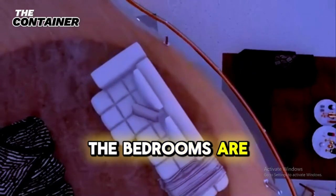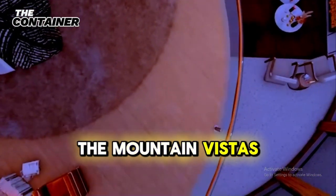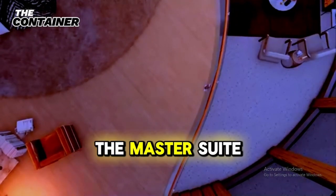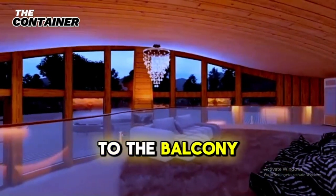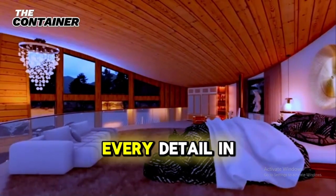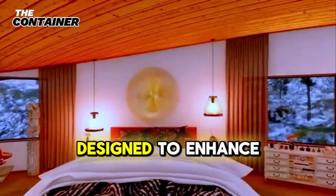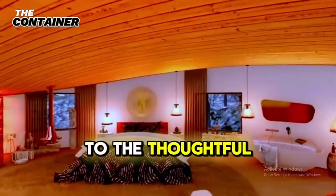The bedrooms are peaceful retreats, each with large windows that frame the mountain vistas like living paintings. The master suite is a haven of tranquility, with a private door leading out to the balcony, allowing you to enjoy the fresh mountain air without even leaving your room. Every detail in this home is designed to enhance your living experience, from the luxurious bathrooms to the thoughtful storage solutions.